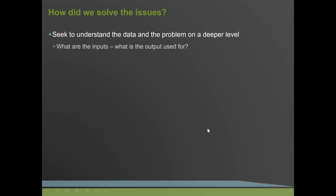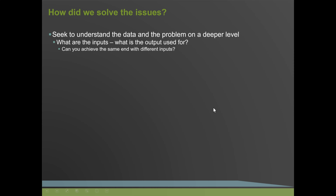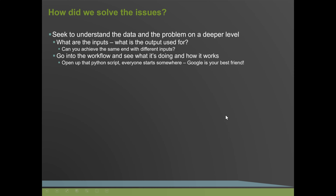What are the inputs? What are the outputs? What is the output used for? How is the process actually working? Can you achieve the same end with different inputs? Don't be afraid to go into the workflow, see what it's doing and how it works, even if you're unfamiliar with it, right? Open up that Python script. Everyone starts somewhere, and Google is your best friend.